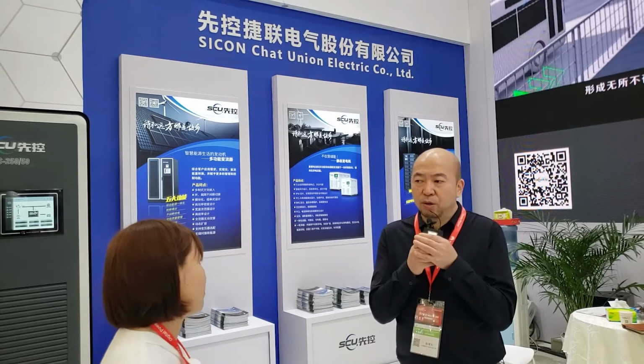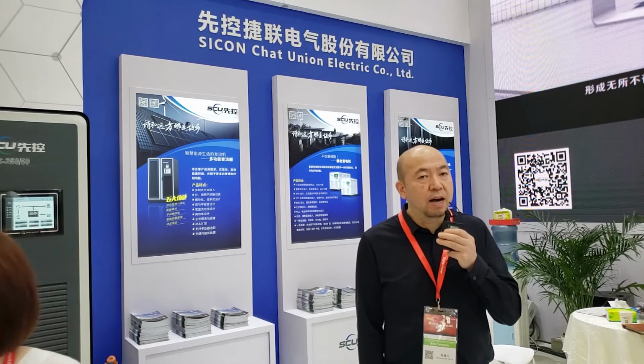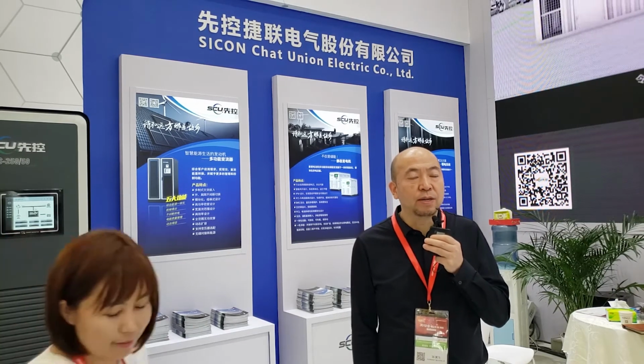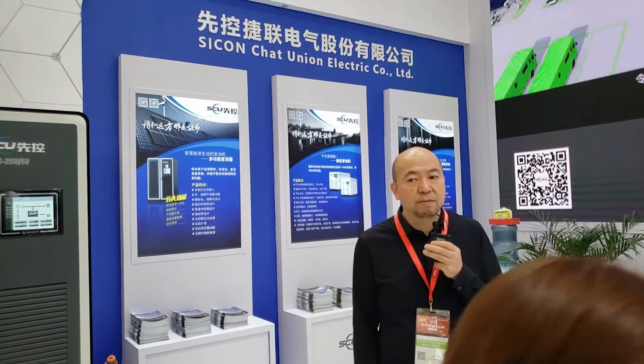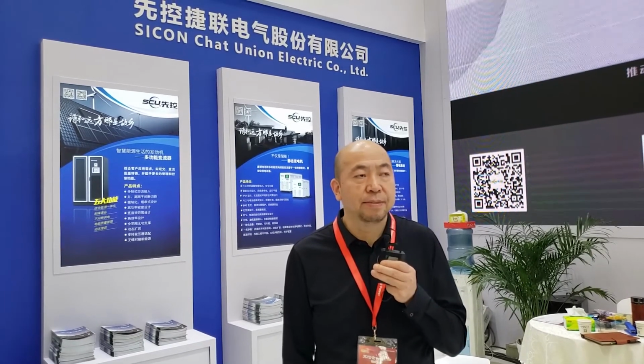Okay, well, currently we can see that by 2030 carbon emissions will be at a high peak, and by 2060 we need to get to zero carbon. This is very much related to the development of our Chinese industry. So this is an undeniable situation. We must achieve that. Now let's talk about how we will achieve that.